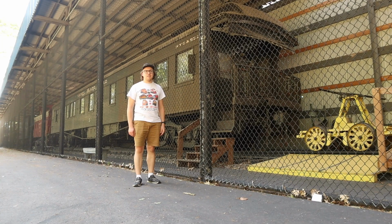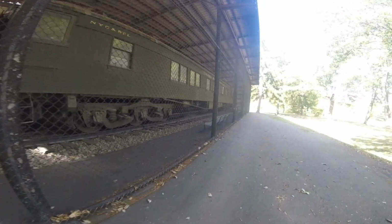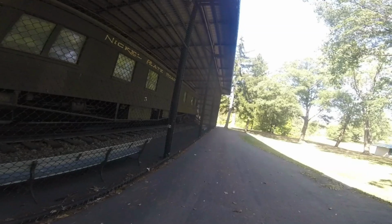What you see right behind me is Nickel Plate Road 5. Nickel Plate Road 5 was built by Pullman in 1883 and is a business car. Originally, the car was used by the Lake Erie and Western Railroad and originally numbered 100 for that railroad. For many years, it was used for railroad executives on board.